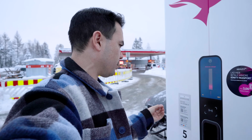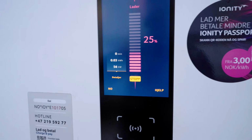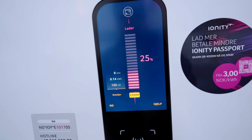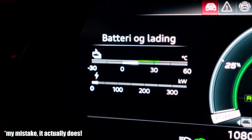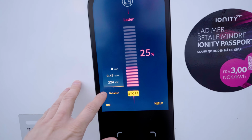We're at 25% stated charge. I don't think we're gonna get any decent charging speed now. This car, though, it's based on the same platform as the Porsche Taycan, it doesn't have a kilowatt readout or a battery temperature readout like that car has. But actually, this is not bad at all.